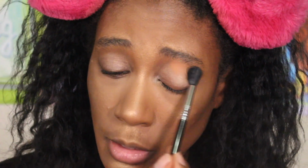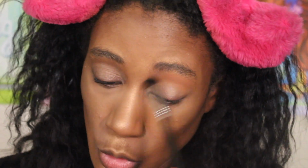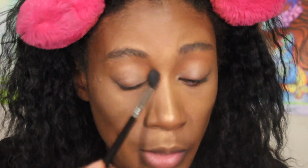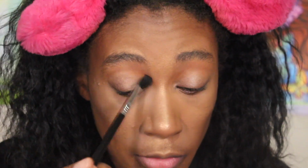And this is a Sigma E40. This is the original one, not the Max. I find the Max to be a little bit too big for me, so I just stick to my classic E40. But like I said, I feel like sometimes the Max ones are for people who have bigger eyes, so they can have a brush to use that they don't feel is too small for their eye shape. Because some of them I feel like could possibly be too small for certain eye shapes, and that's why they make bigger ones. Which is nice because they shouldn't have to struggle with smaller brushes or feel like they're not included. So to me, it's an inclusive beauty type thing with them making the E40 Max.